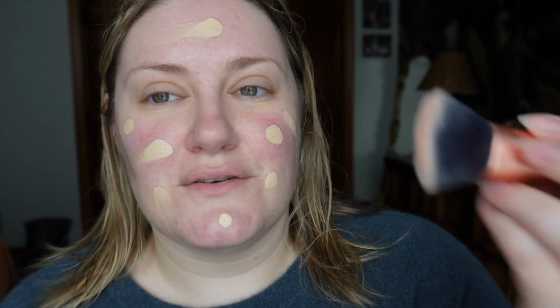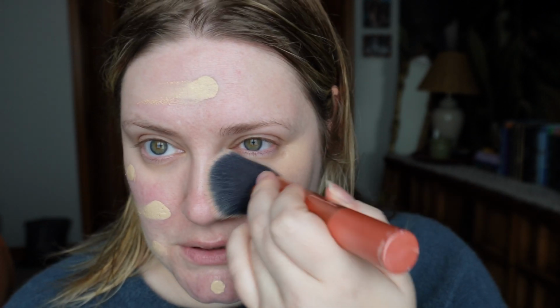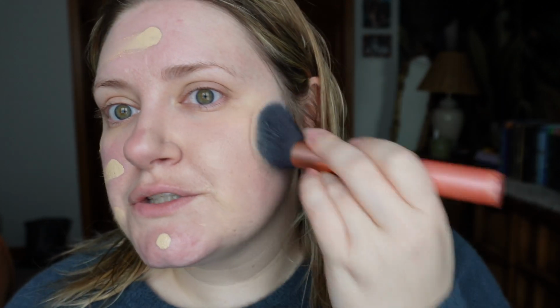And to help with that, I'll use my Instapop brush from Real Techniques to get a light coverage, or like a sheer wash, and blend it out a little bit more.